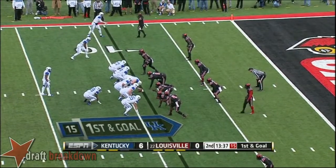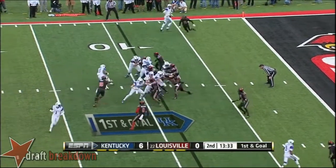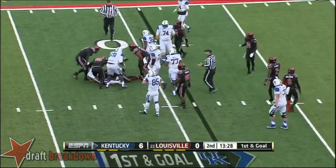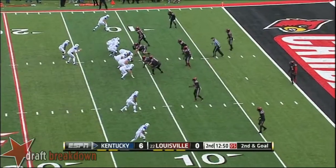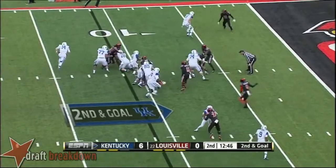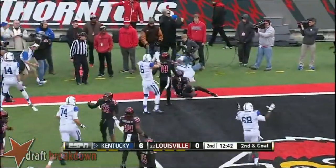Now they go Wildcat. This is JoJo Kemp set to take the snap. Kemp hit at the 11. As the defense has been this year. 2nd and goal. Williams to the middle, cuts to the outside. Williams to the end zone.